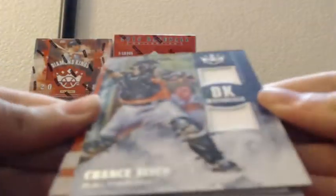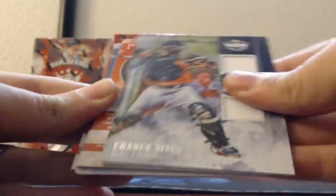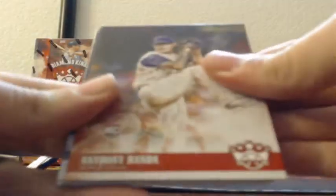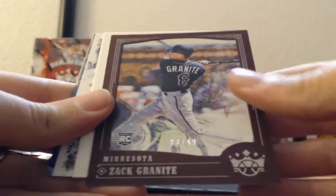Hit. Chance Sisco, Baltimore Orioles, dual patch, Diamond King materials for the Orioles. Orioles are the first on the board. Scherzer, Appling, Seager, Altuve, McMahon. Anthony Banda, Tyler Wade, rookie. Zach Granite, brown frame rookie, 23/49 for the Minnesota Twins.